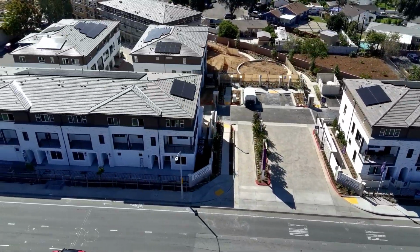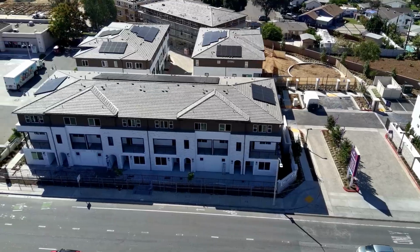Okay, so again, this is plan 4. Plan 4, this is their biggest one. This is starting at $599,000. Taxes over here, like I said, are about 1.6. HOA at complete build out is going to be about 345.